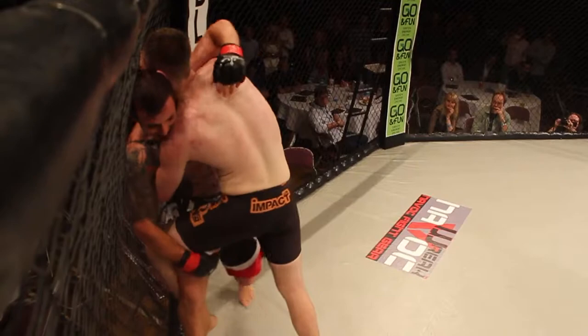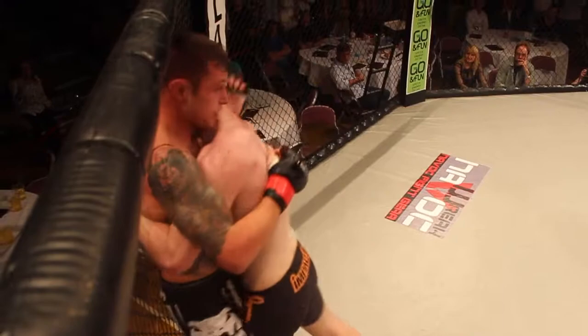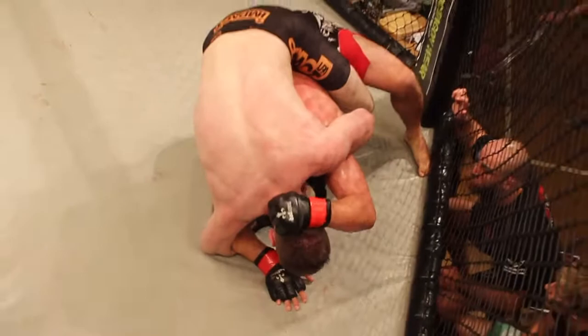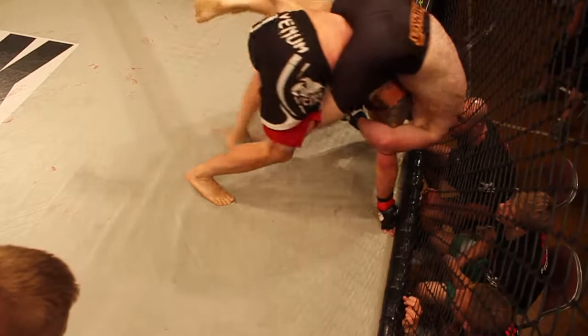Richardson pressuring up against the cage once again. Richardson manages to take the back. Jamie's quite high on the back here. He's adjusted, he has adjusted. Gunfield attempting to shake him off. Shane doing a good job of tripoding in here. Needs to defend his neck though.